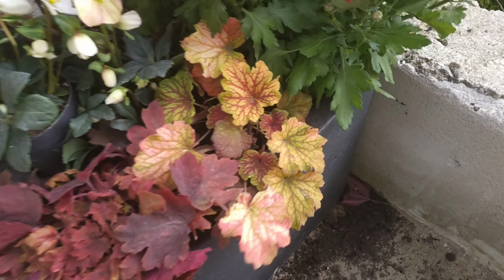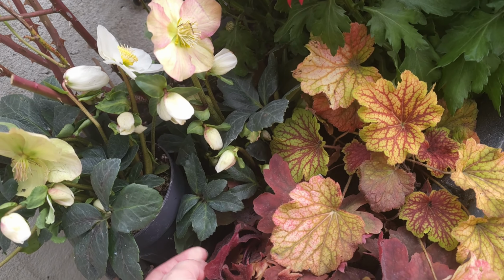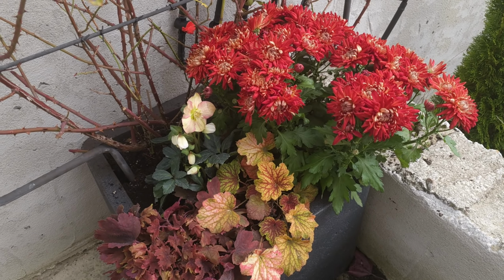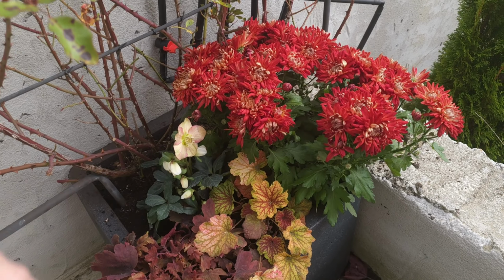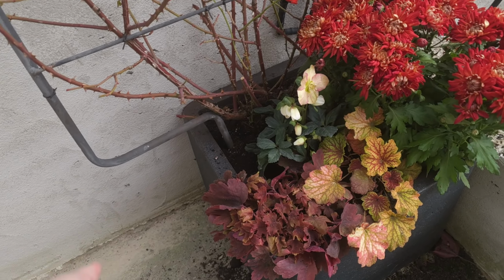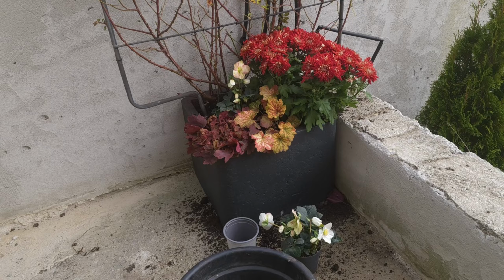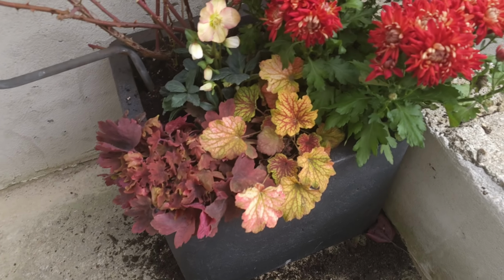So the Heucheras will stay semi-evergreen. This one, at least the foliage should still look okay. This one, on the other hand, the chrysanthemum will die back after a hard frost. So as this one empties the space, I think if I put the tulips and maybe at least the allium just around, and maybe I bring a second pot here in the front of this container, I think that would be absolutely stunning. So it would take the whole thing from winter to spring. The combination of these two, oh my, I love it.